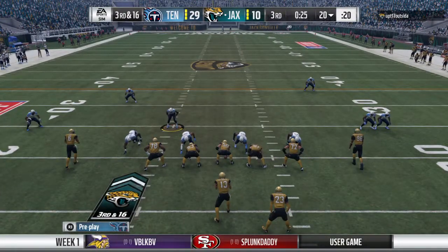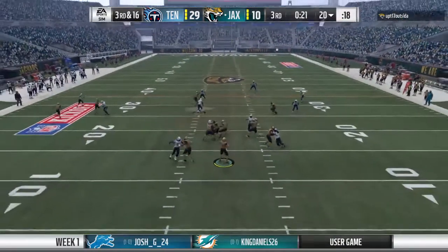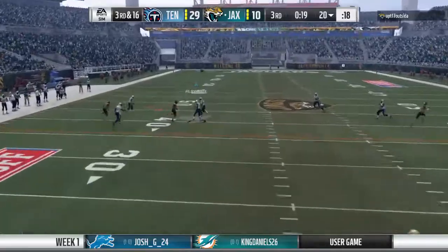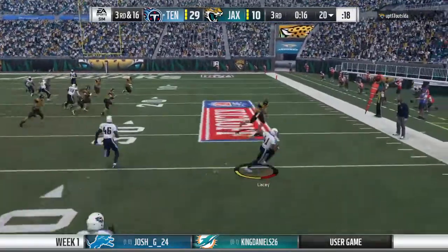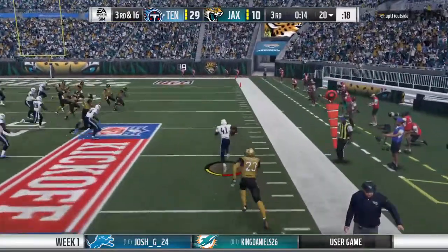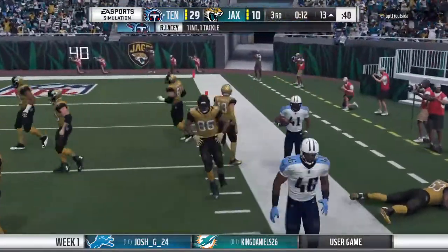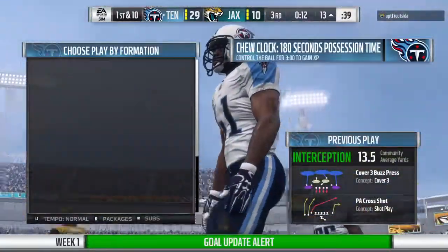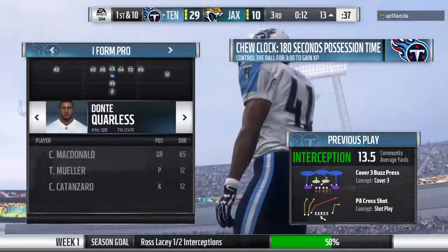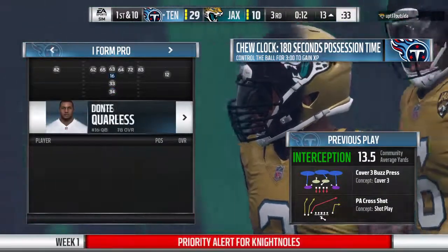I'm smacking them. All right. Oh, let's get it, Ron Lacey. Picked off right Woo! 43. Oh, baby, let's go! Again, Saucy. Let's get it, baby.